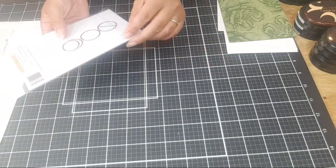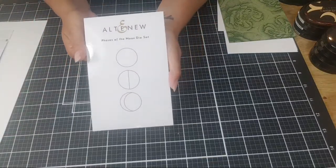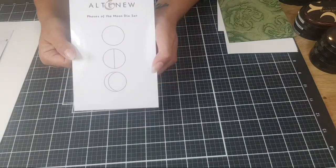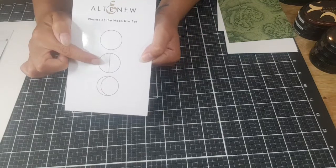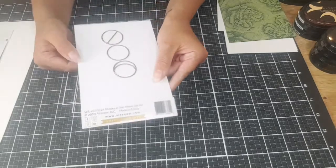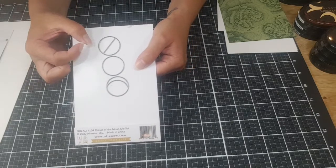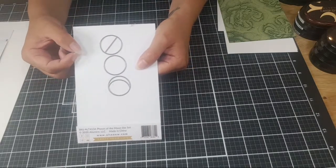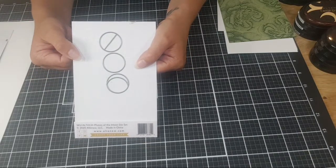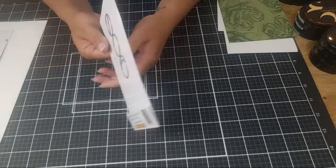Then we have the phases of the moon. Now this one I'm sure is in the website, the shop at the minute. This is phases of the moon die set. So this is going to cut out phases of the moon. So you've got your full moon, your half moon, and then your waxing and waning, I think it is. It also works with the mini moon die set. So if you have the mini moon, this tiny dice stamp set, and it stamps the moon in 2 layers, this works perfectly with it. So you can add all different shapes and sizes and phases of the moon to your cards.